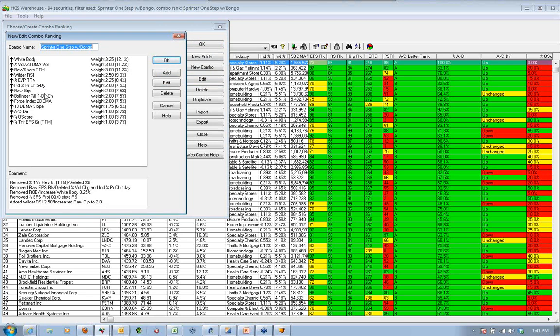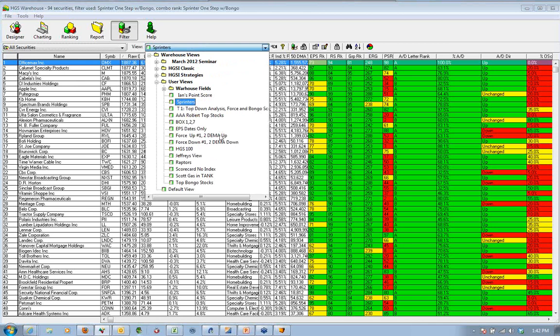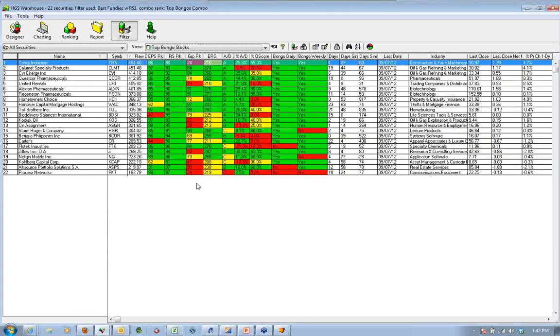Industry doing well. A lot of Bollinger movement. Some technicals with force. So it's really a fundamentally strong group of stocks with good technicals, but fundamentally very strong. And this is also a very nice place to go fishing from. I've got one that I put on the board recently that I got from Robert Minkowski a lot of years ago called Top Bongo Stocks.